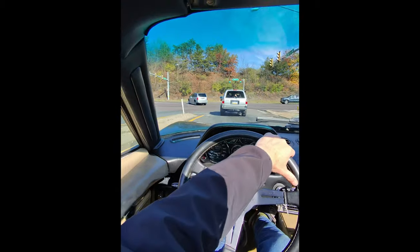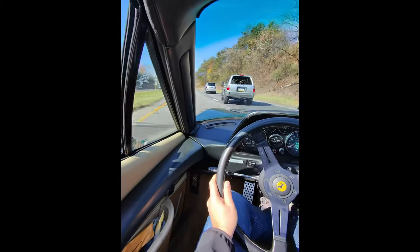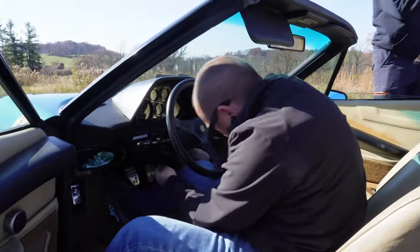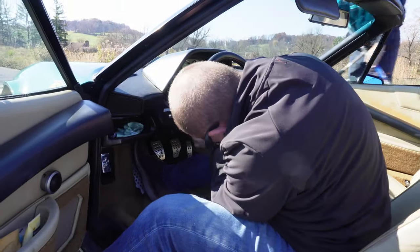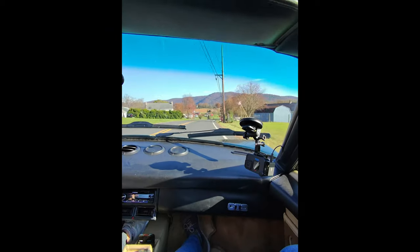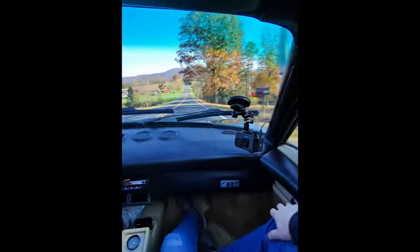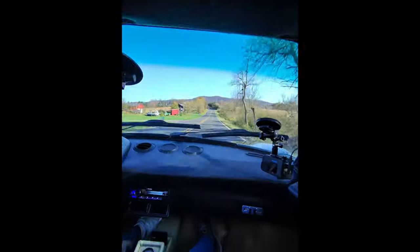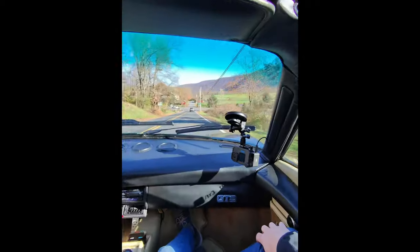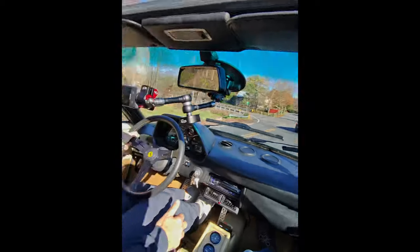And then it was time for Brian to take the car for a drive. Brian is not a small dude, and we spent some time trying to adjust the steering wheel, but it required a few more tools than I had with me. A 1980 Ferrari was not made for large people. Some people call that a mountain. Don't want that dead pedal there. I know, it's a weird position.